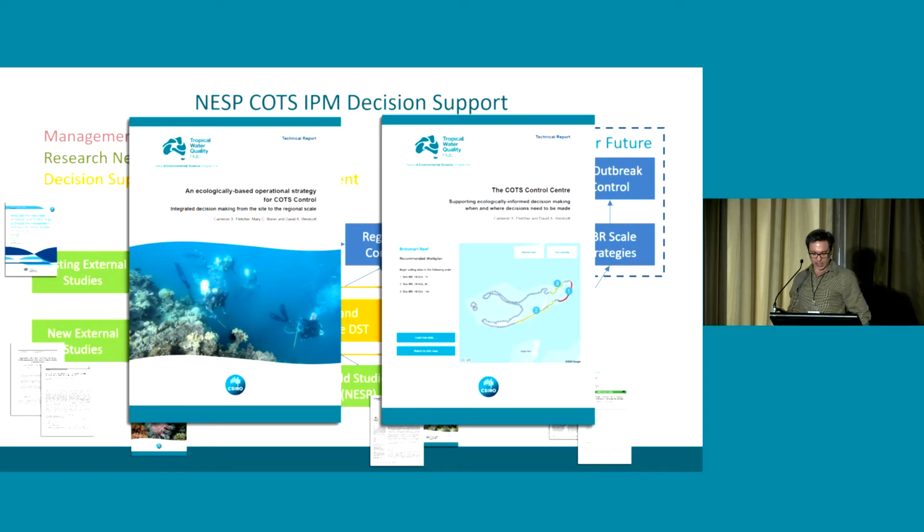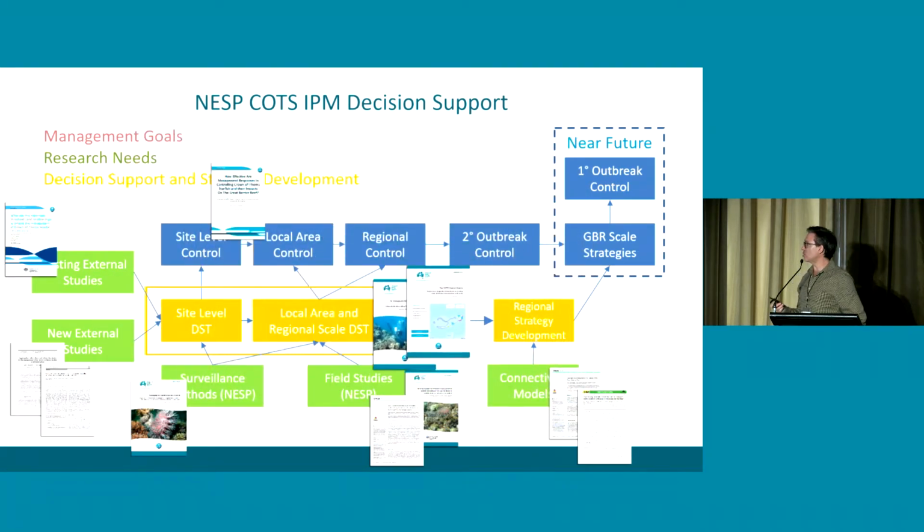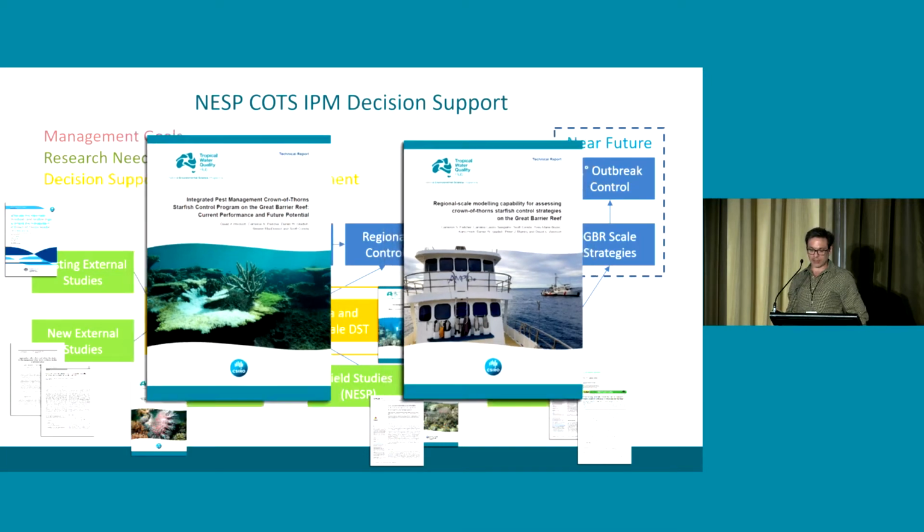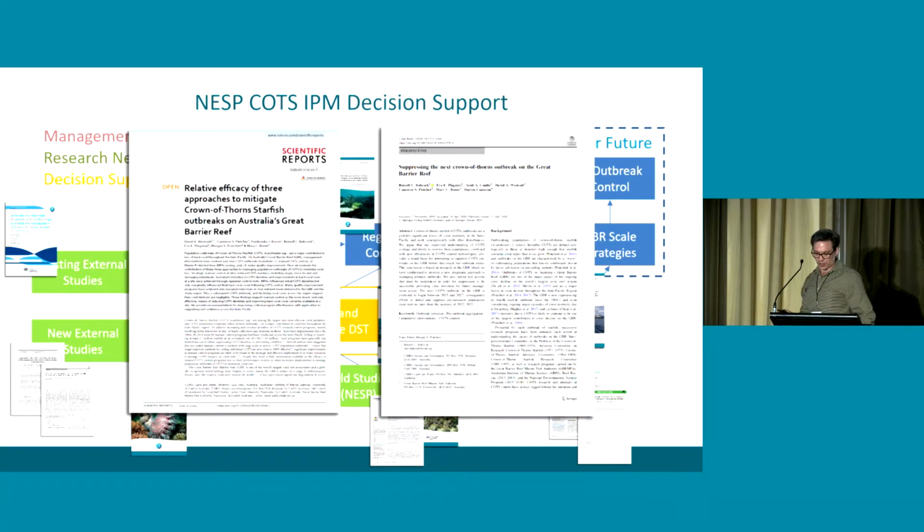Since then, we've been able to show that this approach is working in terms of the decision points it uses, in terms of controlling COTS at entire reefs, and in terms of the regional scale strategies employed. And NESP researchers have even started asking whether we're now at a point where we can control the entire GBR or even prevent the next outbreak.